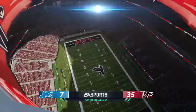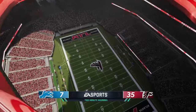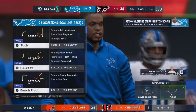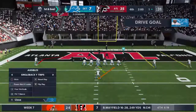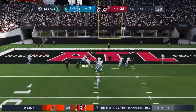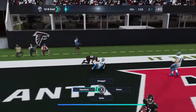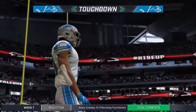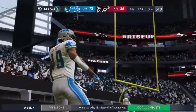Just 2 minutes remaining here in the 4th quarter of what has been a one-sided affair. So the Lions in possession of the football as we welcome you back. They've got it 1st and goal as they look to punch in. And that is caught. Well, they're going to see this one to the end. They get a score, but pretty much an exercise in futility right now. Still down big.